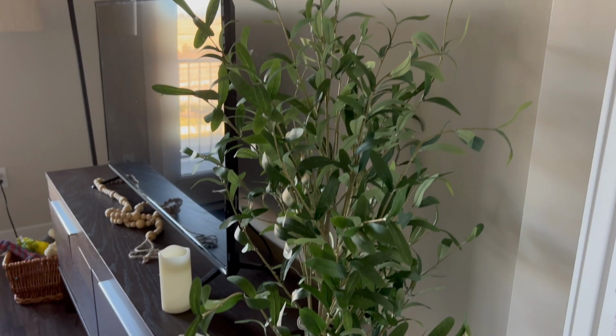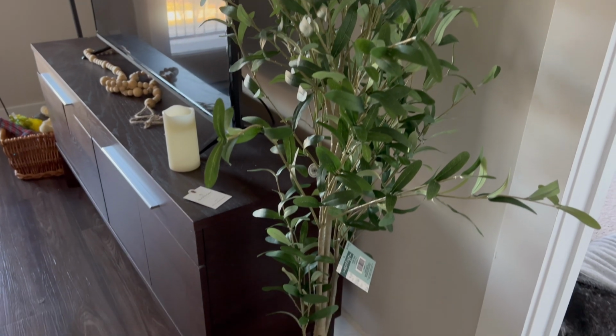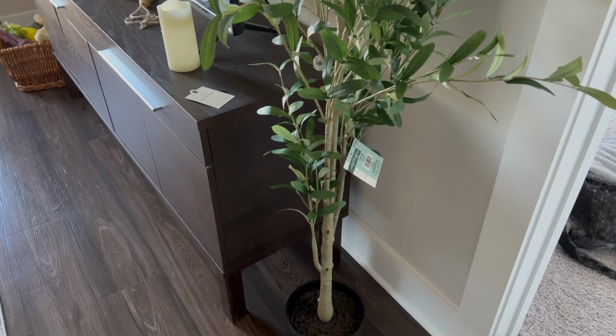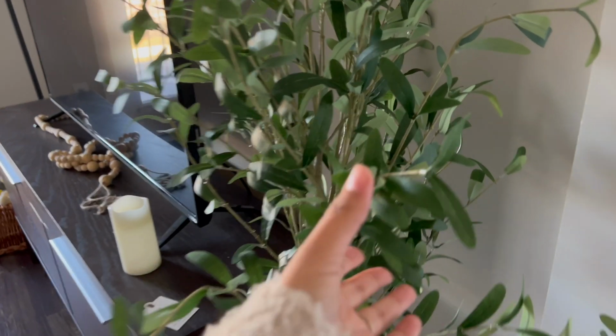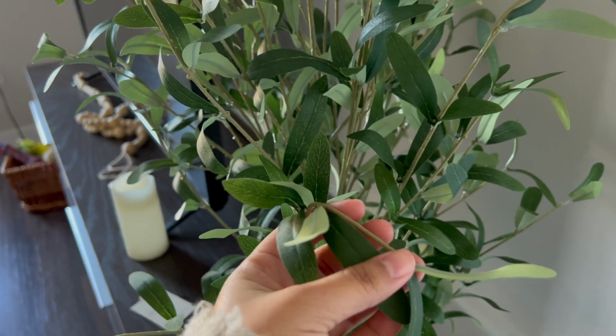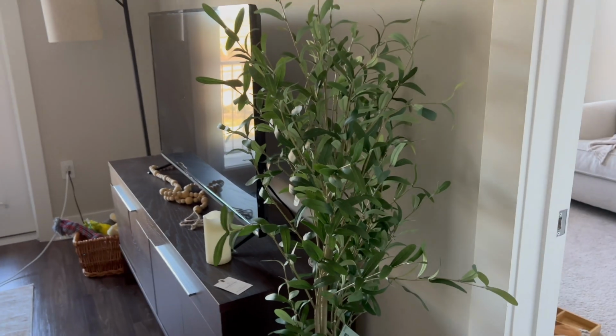So I'll start with the elephant in the room, which is the giant olive tree behind me. Okay, so this is the olive tree. It looks really good. It looks very realistic, which I love. I hate fake looking plants, so obviously this is not real, it's a fake plant, but it looks very realistic. Even up close it looks pretty good, but from far away you would think it's a real tree.